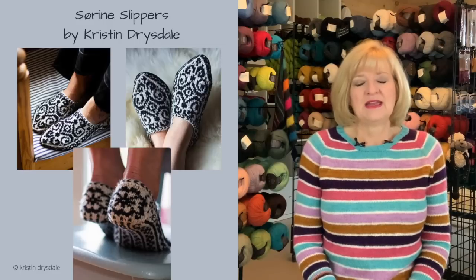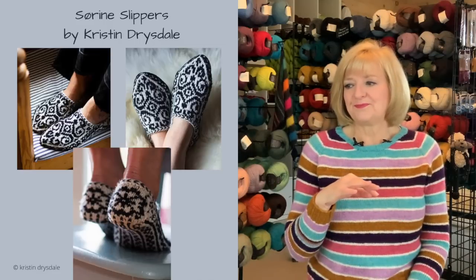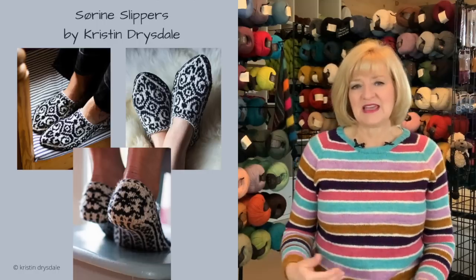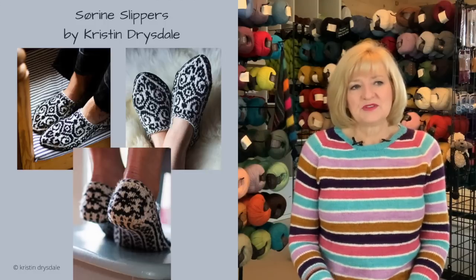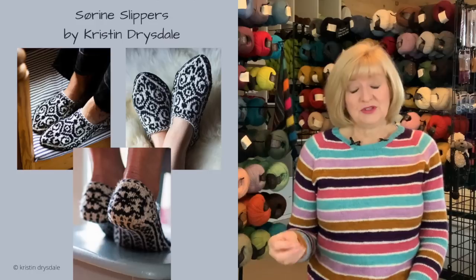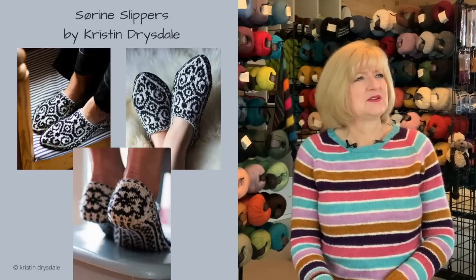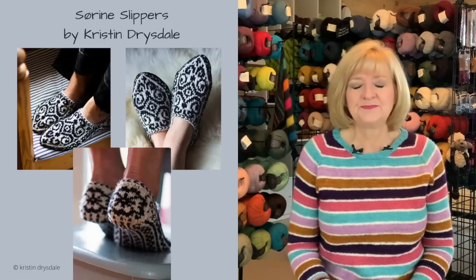So the next pattern that I want to talk about on the list of 5 is the Soren slippers. And Kristin has a whole portfolio of different types of these Scandinavian slippers. And I picked the Soren slippers because, first of all, it's not in a book. The pattern's not in a book, so it's available on Ravelry. It's $6 US, I think, which will come out to around $9.50 or $10 Canadian.